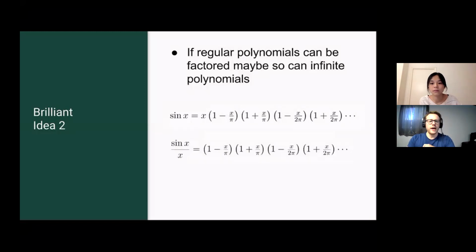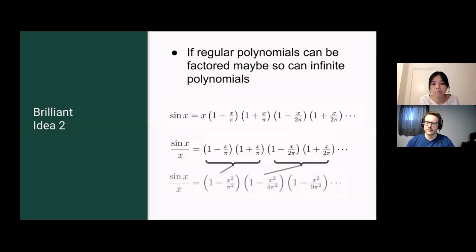Next thing. And again, just like the last time, we're going to go ahead and divide through by x. And the last thing here is that we're going to combine these pairs. So, right, the pi and the negative pi, the 2 pi and the negative 2 pi. All of these are nice products of conjugate binomials. And so when you expand them out, when you FOIL these pairs out, you get a difference of squares.